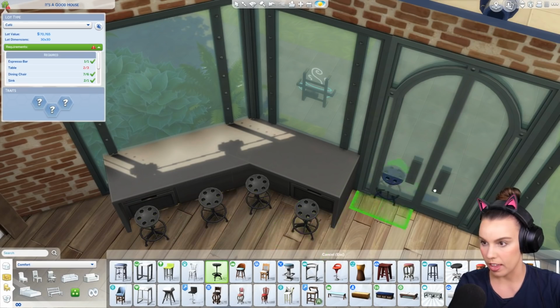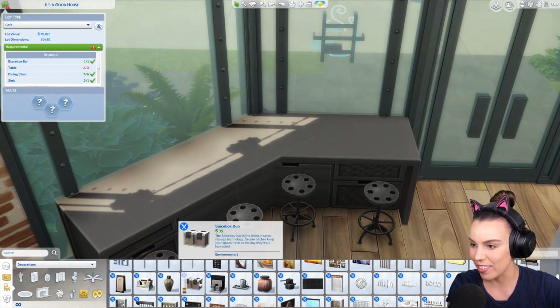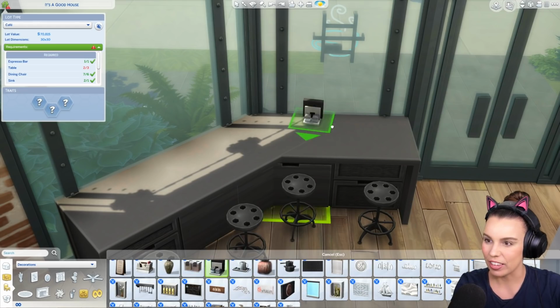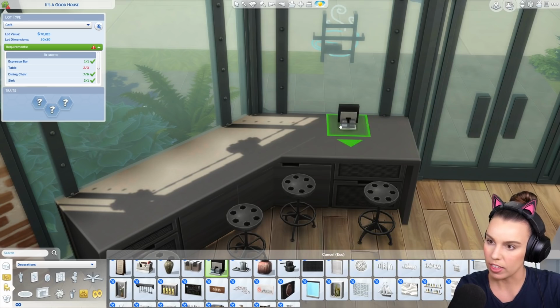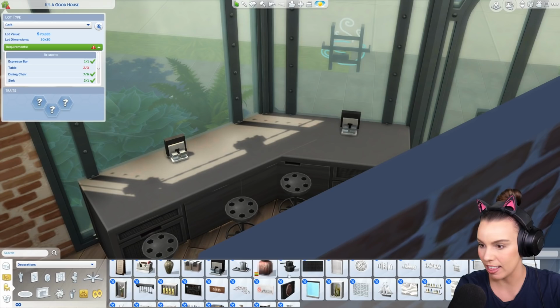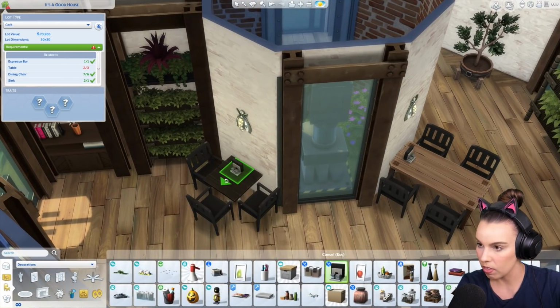Okay, we've got our bench seats here. We need salt and pepper shakers. Oh yeah, here we go, salt and pepper. I can kind of just maybe rotate this little guy around a few times. Place a couple of these. Put him on the ends of the tables.